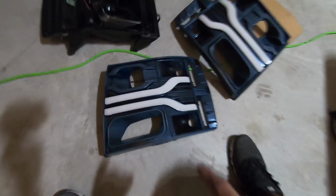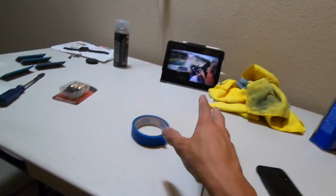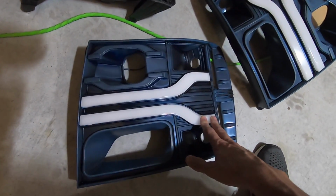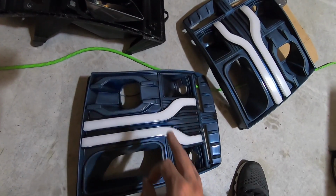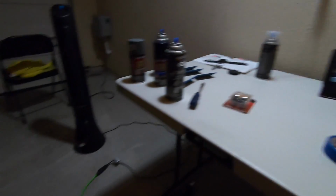So both are done. We do have the DRLs put back in. That idea with taping the DRLs and then painting over the top of all of them and pulling the tape off actually worked really, really well. Everything was covered. Everything looks great so far. So now what we're going to do is go to bed because it's 1:38 in the morning, but we got those done.